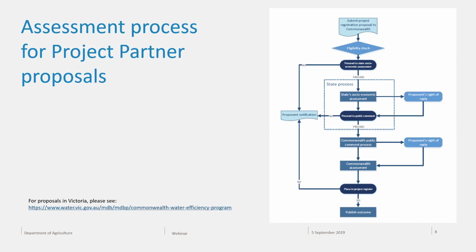Okay, that makes sense. So what happens then to a registration of interest form once it's sent to the Commonwealth for consideration? So, David, when we receive the form, we first check that it meets the basic eligibility criteria, which includes: do we know the legal entity that owns the water, and is it in an eligible catchment? That the requested funding is within the market multiple of 1.75 or thereabouts, and is the proponent willing to go through the public consultation phase? And if the proposal meets these initial requirements, the registration form will be passed to the relevant state government for assessment against the socioeconomic criteria.